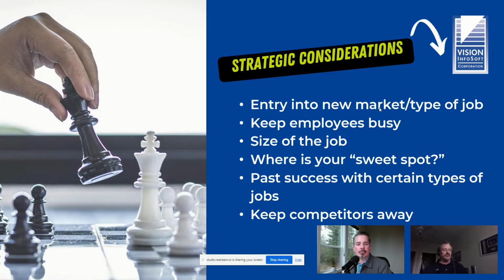Again, you can look at your past success with certain types of jobs. Again, I've got customers who really thrive on the industrial explosion-proof jobs, and other customers who won't touch them because they're just too time-consuming and tedious. And finally, you might competitively bid more aggressively on a job to keep competitors away. Sometimes that's just the reality of the business world, that you don't want your competitors getting their foot in the door if you've got a good customer you want to protect. All kinds of things to consider with competitive bidding. Like I said at the beginning, it's at least as much of an art as it is a science.